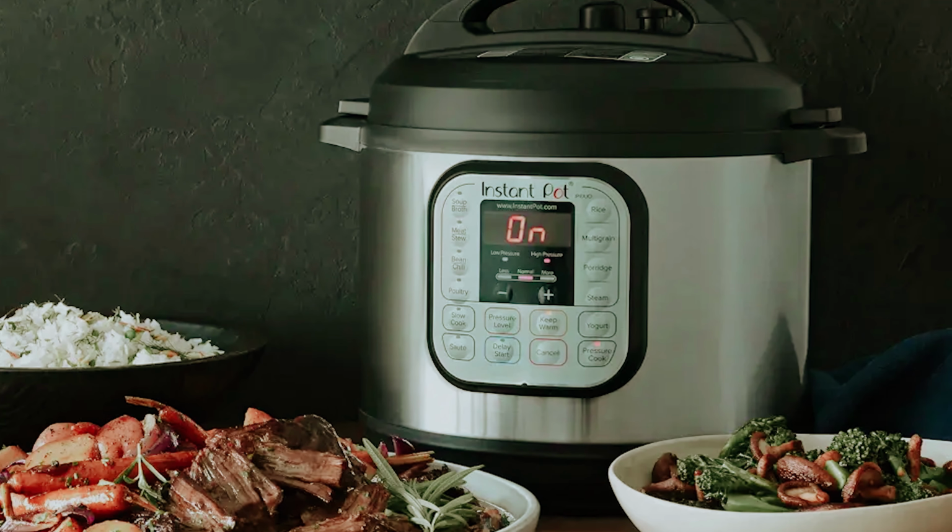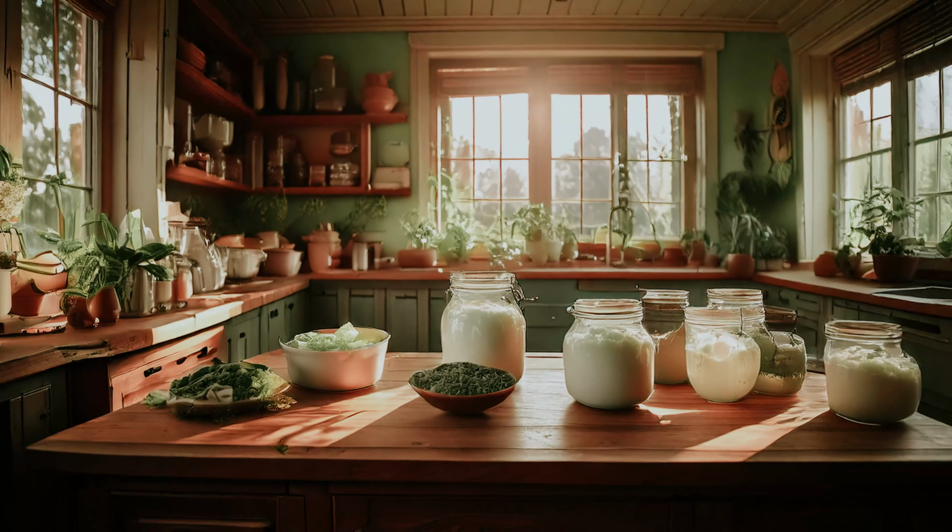Think of it as your trusty sous chef that can whip up everything from pressure-cooked stews to homemade yogurt. Yes, yogurt!